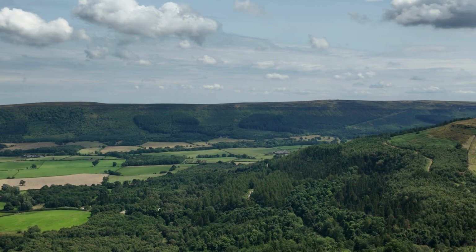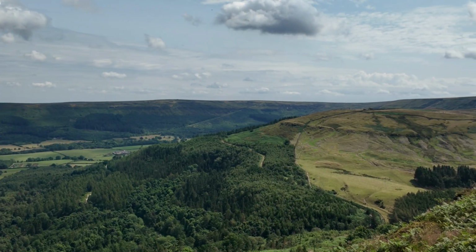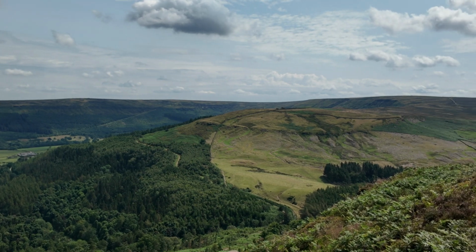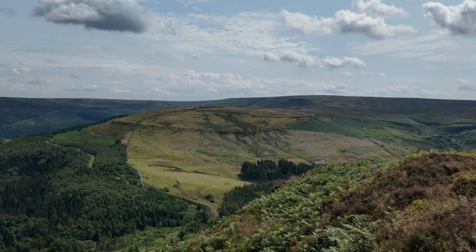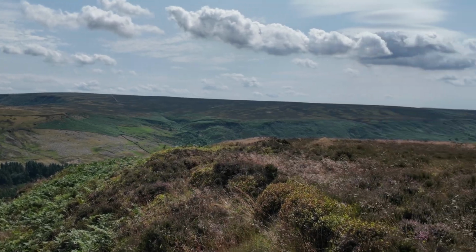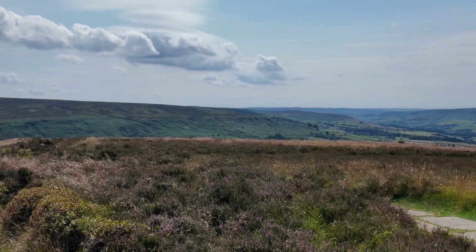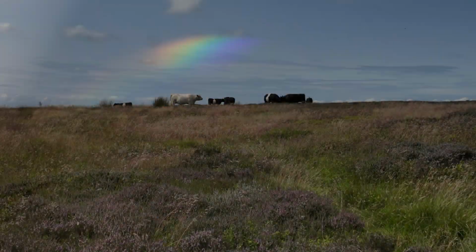You'll also encounter lots of wildlife here, from sheep grazing in the fields to birds soaring overhead. The moors are teeming with life. If you're lucky, you might even spot a deer or a rare bird of prey. However, the hobbits were not so lucky on this trip. They didn't see any birds of prey, but they may have seen cows.